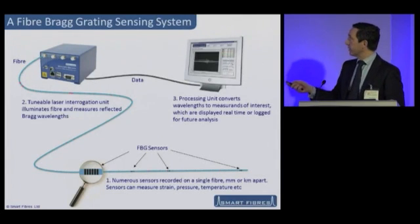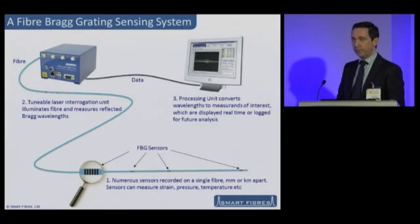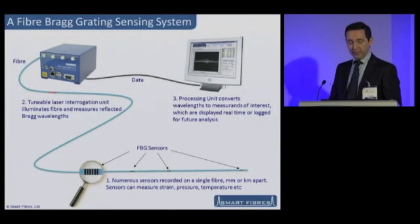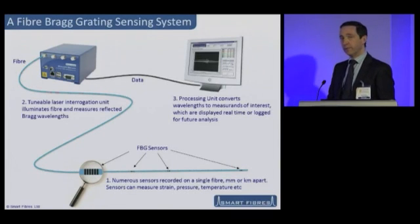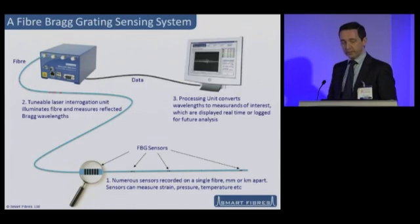The second part of the system is this guy up here. We call it an interrogator. What it does is shine tunable laser light down the fibre, and then it measures the wavelength of the light reflected back from each sensor. It can then compare the wavelength reflected back with wavelength from a calibration that we do in the laboratory, and then over here, that wavelength data is converted into the measurand of interest and then used for whatever purpose the application needs it.